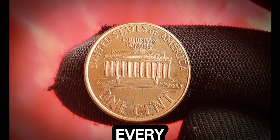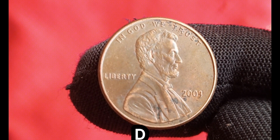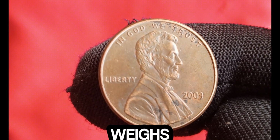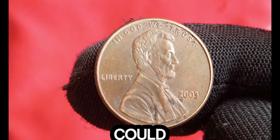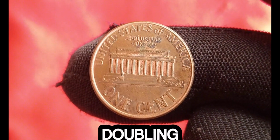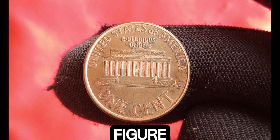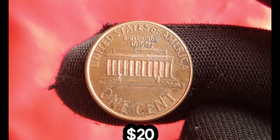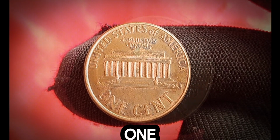Start by checking every 2003 penny you find. Here's your checklist. Look for D, no mint mark, or S for proof. A normal penny weighs 2.5 grams. If yours is heavier or lighter, it could be on the wrong planchet. Use a magnifying glass and inspect for doubling, off-center strikes, and other odd features. Even if you don't find a six-figure coin, there are plenty of 2003 Lincoln pennies selling for $20, $50, $100, or more, and that's a great return on a 1-cent investment.